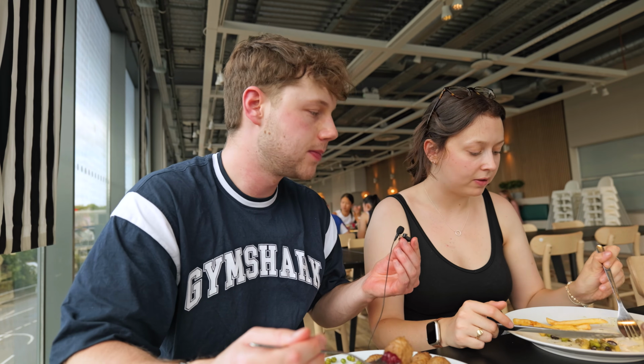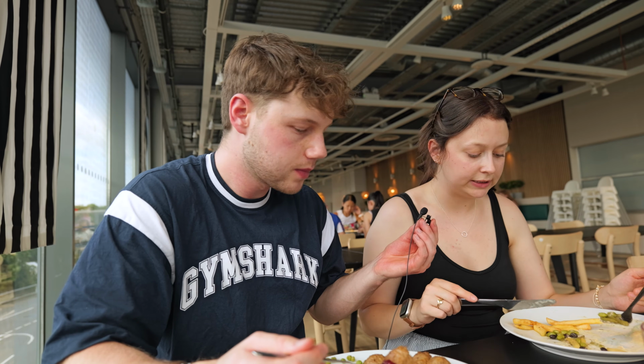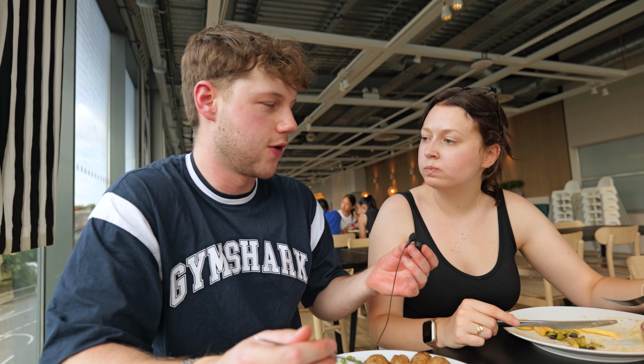And I've dropped it on my leg. What do you think about this whole salmon meal? I like it. I think it's good. I wasn't expecting the veggies, and I like them. Do you think they make a profit out of that meal? Perhaps they get a discount for batch buying salmon. This is crazy.